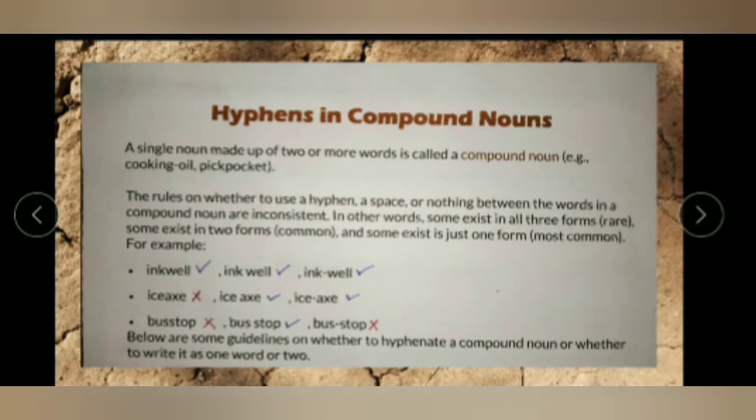But the problem is sometimes we find it with a hyphen, with a space, and sometimes nothing between them. So what are the rules? How will we detect whether to use a hyphen or a space or nothing between the words? So this is not very consistent. Rather, we'll say that these are pretty inconsistent. So all three forms exist in the formation of compound nouns. So let's have a look at them first.